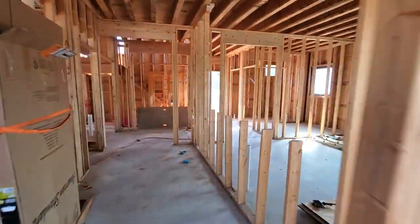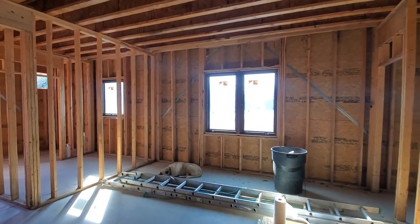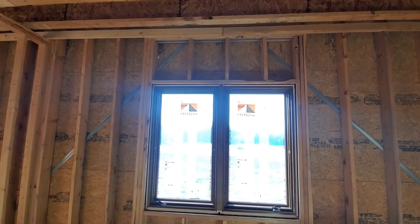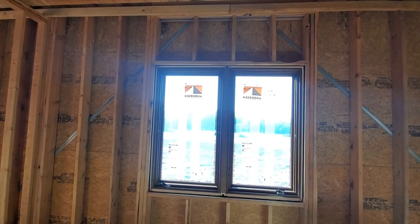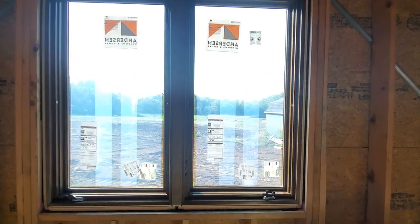So I went ahead and installed that window over here now. Didn't want to do this because again we're going to put these tall windows in above, and we didn't want potential for something falling on here.